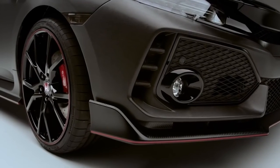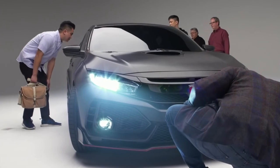My reaction when I first had an exclusive look at this car, I felt like I was part of history. I felt like a child again. To now have one here in the US, I can't put words really to how exciting that is. It's something that I'm very honored to be part of.